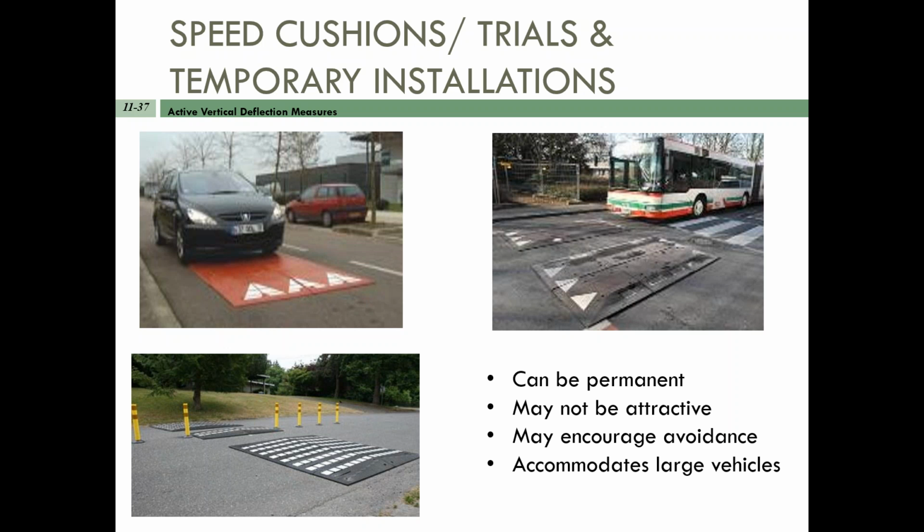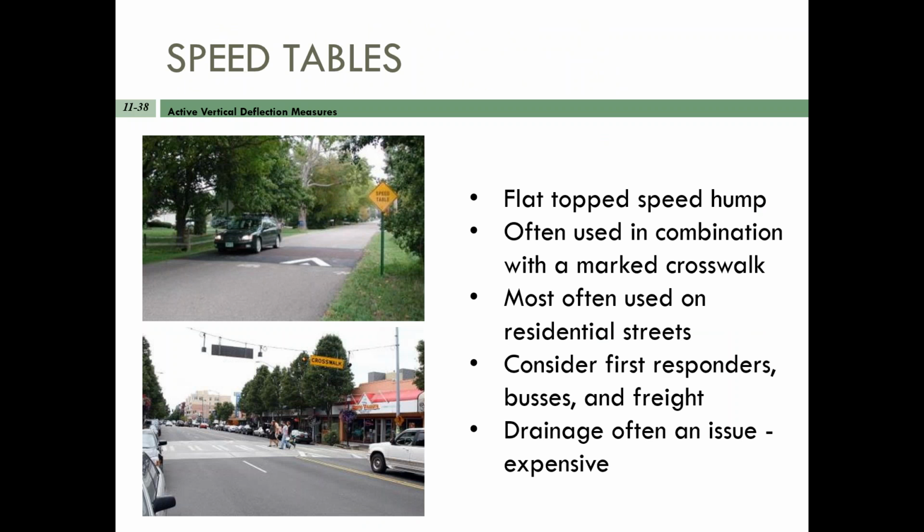Okay, our next method is the speed tables, similar to speed humps, but a little bit different. So can you tell us the distinction? Sure. This is very similar, but quite often they're used in combination with either formal or informal pedestrian crossings where you can walk across. And the top one's an informal one. The bottom one, again, is a more formal one. That picture is taken in Seattle, California Avenue. There's a couple of them.